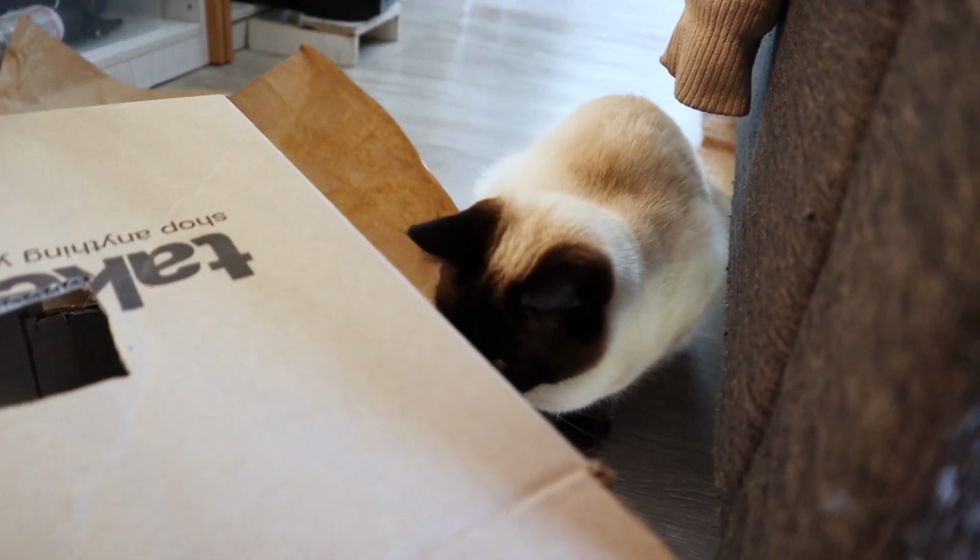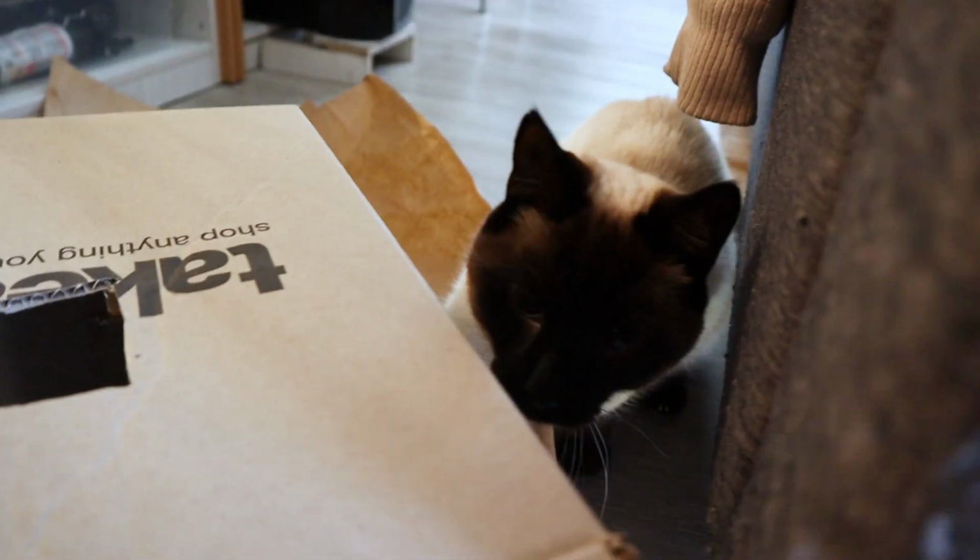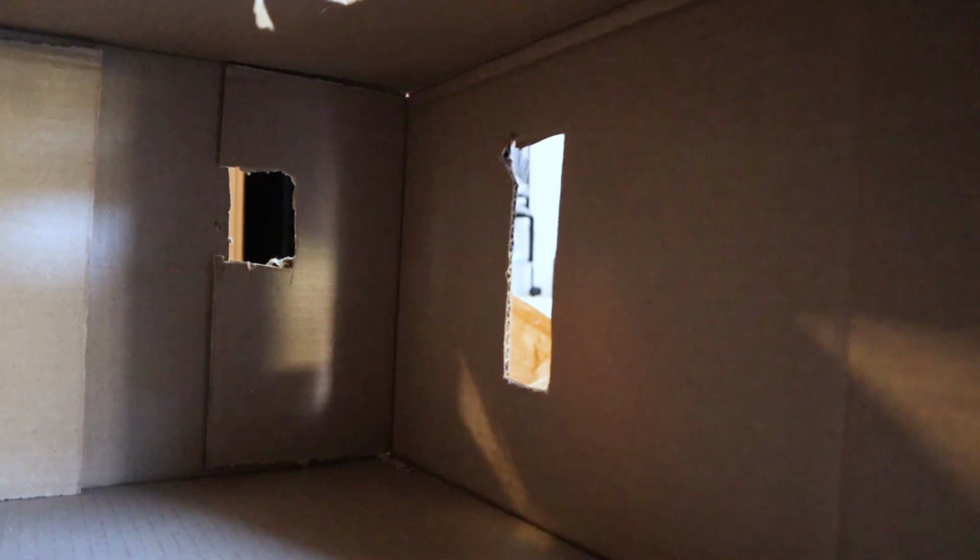And ironically, the toys that came in these boxes are not as interesting, of course. Just cutting a couple of holes makes like the most amazing cat toy in the world, apparently.